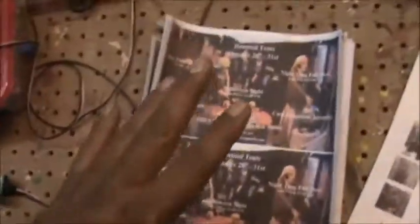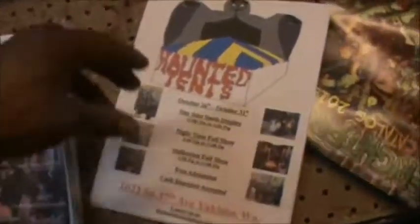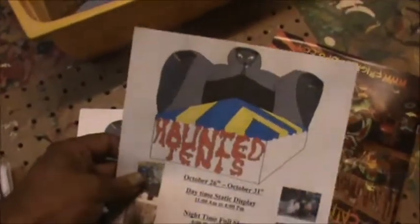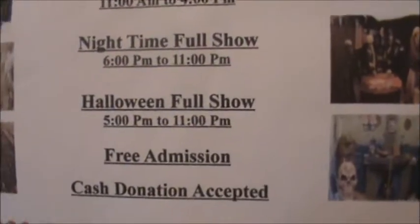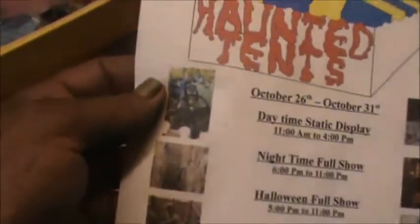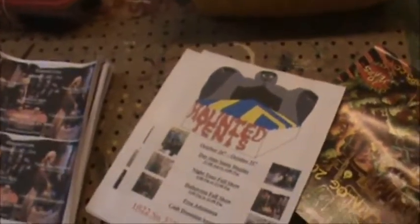Another project I've been messing around with as well is some flyers for my haunt. I got a few of these that I'll be handing out to several places. I've had people letting me hang these up for years. Basically haunted tents. It has the dates, the hours, address, and contact information, and every year I do a little bit different flyer. This year I put pictures of last year's haunts, some of the displays from last year, on it. And those will be hung up at 10 different places around town that I do business with.